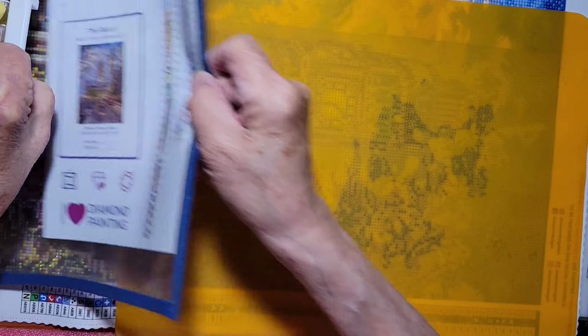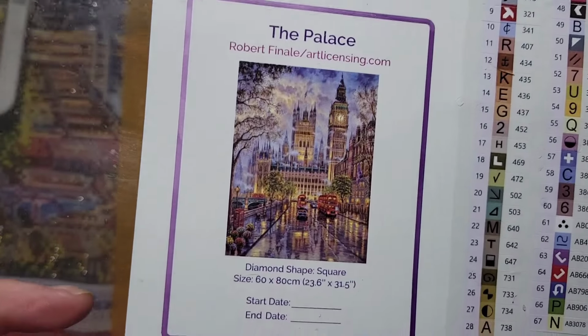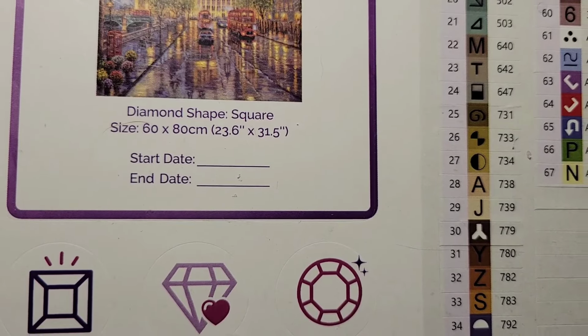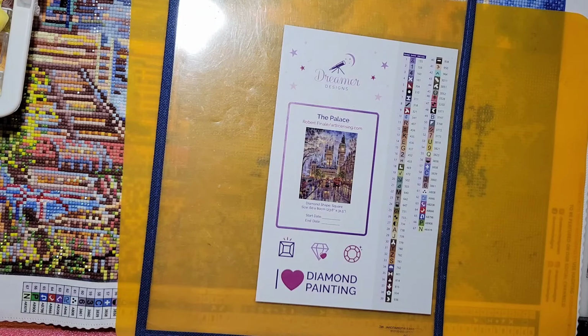So, I am continuing my journey on the palace, and I'm excited and I'm not excited. I don't know. I have mixed emotions today. And this is from Dreamer Designs. It's a square drills, 60 by 80 centimeters, or 23.6 inches by 31.5 inches, and 67 colors, which includes 7 ABs, which stands for Aurora Borealis, which are drills that have a special effect coated on them, and they're great for creating extra shimmering effects on the diamond painting.